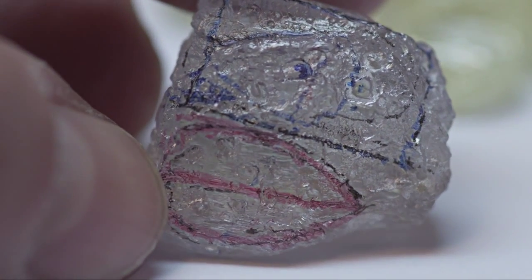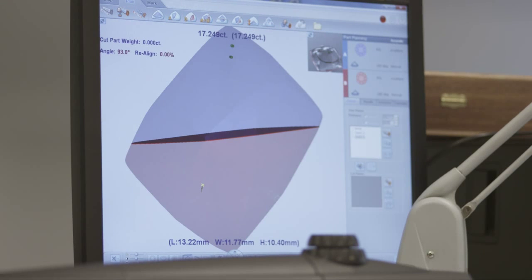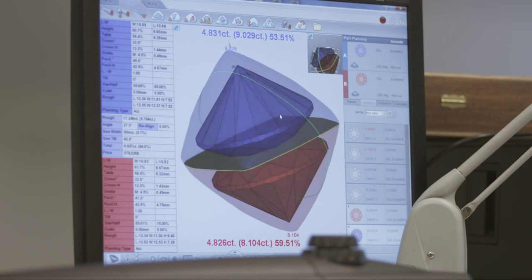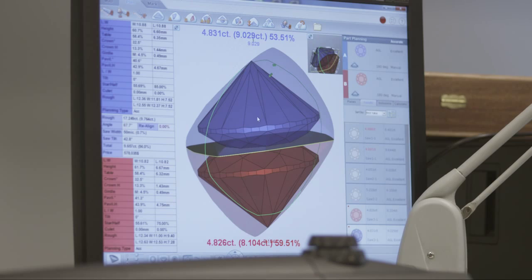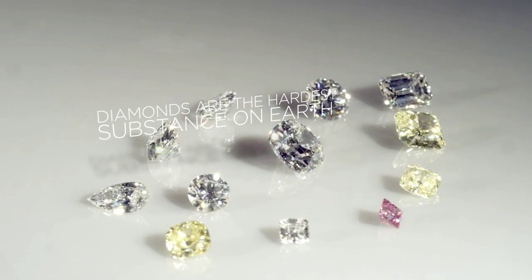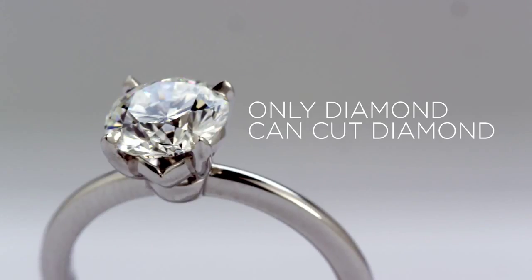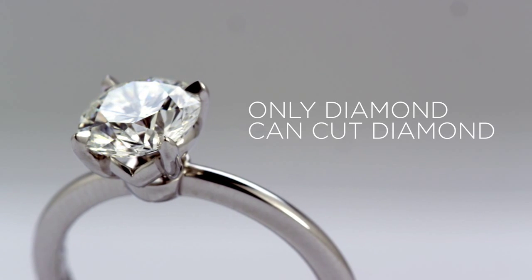Planning takes vision and imagination. In the end, each piece longs to be a certain shape. Each rough has a destiny. It's the diamond artist's job to realize that destiny. But in mineralogy, diamonds are the hardest substance on Earth, so it's not like you can shape a diamond with some sandpaper. Only diamond can cut diamond.